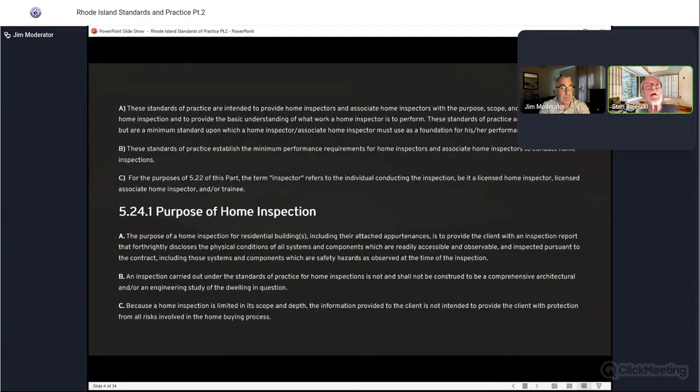The purpose of the home inspection for residential buildings, including their attached appurtenances, is to provide the client with an inspection report that forthrightly discloses the physical condition of all systems and components which are readily accessible and observable and inspected pursuant to the contract, including those systems and components which are safety hazards as observed at the time of the inspection. An inspection carried out under the standards of practice for home inspections is not and shall not be construed to be a comprehensive architectural and or engineering study of the dwelling in question. Because a home inspection is limited in its scope and depth, the information provided to the client is not intended to provide the client with protection from all risks involved in the home buying process.